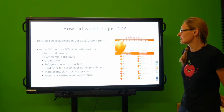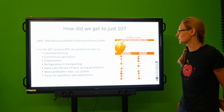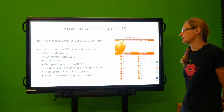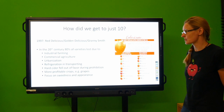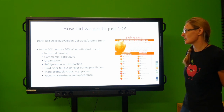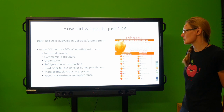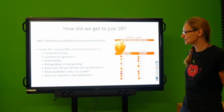Why did we get here, to where a lot of apples are forgotten? Well, of course, industrial farming wiped out a lot of old orchards, and urbanization. We have our own examples here in the Sedona area and Verde Valley area. A lot of old orchards are simply gone due to urbanization. Refrigeration and transporting was a big one, because the keeping of the apple was not as important anymore, because you could just refrigerate it for a year or two. So the qualities of a good keeper apple that people kept in their cellars had vanished.